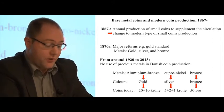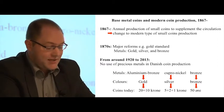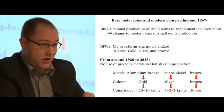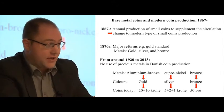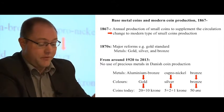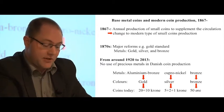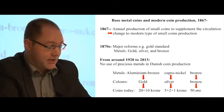As an example, cupro-nickel substituted silver. But the three colors were and are still used in Danish coinage. Now the Danish 20 and 10 kroner are gold-colored, but of aluminum bronze. The 5, 2 and 1 krone are silver-colored, but of cupro-nickel. And the 50 øre are of bronze and bronze-colored, or actually copper-colored, according to the mint. It doesn't matter, both materials have a long and important history as the smallest denominations in Danish coinage.